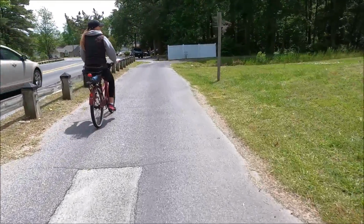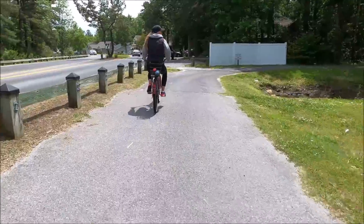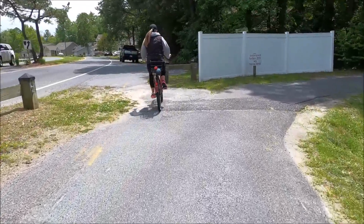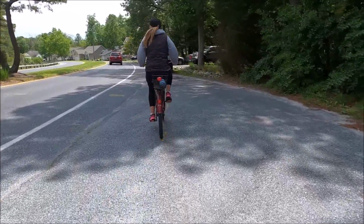Now, if you follow where it says registered golfers only, no trespassing, you can go back there and there's a path. It's right over that way. And that path will take you pretty much all the way to the library, the county library that's over there by the post office.